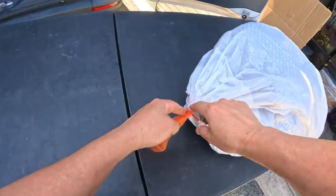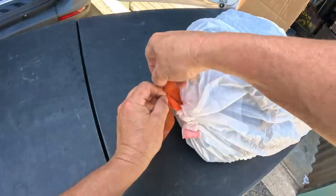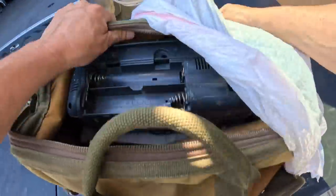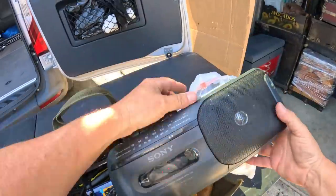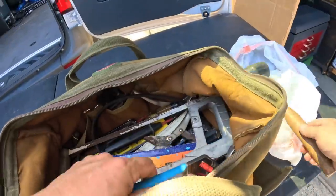Ooh, this is heavy. What is this? Feels like a canvas bag in here, but it is very heavy. Wait. I almost feel like I heard liquid in there. Okay, it's a tool bag. I'm not sure why it's in a plastic bag, but I could have just torn that open, but whatever. A little Sony boombox.